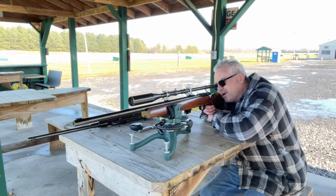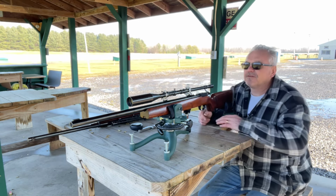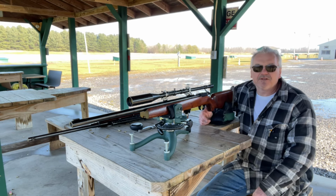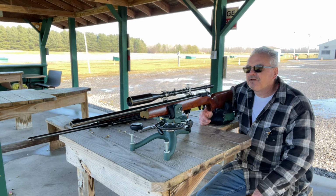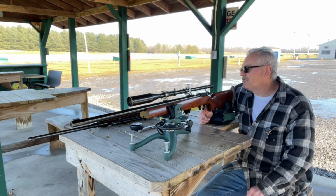We're going to go ahead and shoot a couple groups at 50 yards. I've got my camera set up on a splatter burst down there. It is a little bit windy. I was actually thinking about doing a Grinchmas challenge with this guy, but it is a bit windy for that today. So we're just going to go ahead and shoot some groups and have some fun with it.